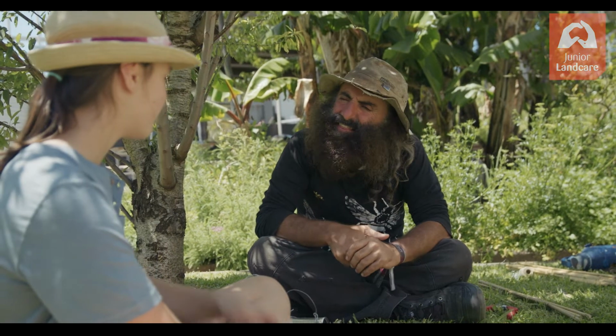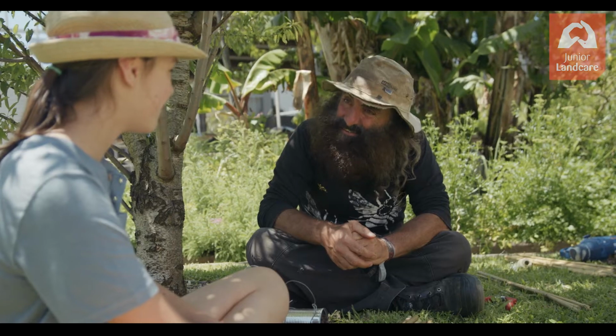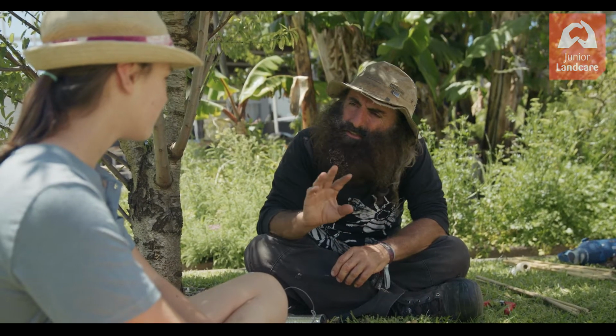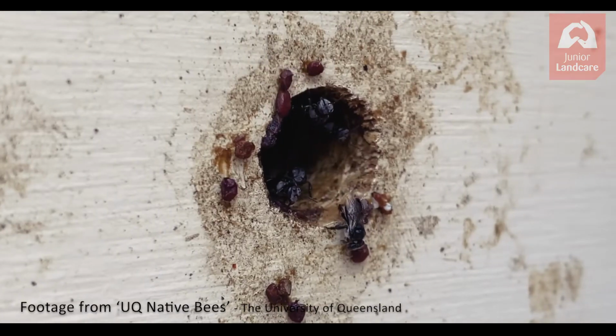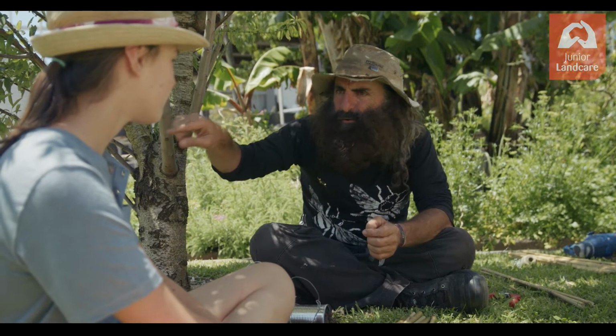Did you know, Emily, that there's close to 2,000 Australian native bee species? 2,000. Wow. And the European honeybees, which everyone knows, there's only a couple of species of those. But we have all of these native bees, and they're around everywhere, but they don't form a colony, a special house of their own. They actually make their own houses.